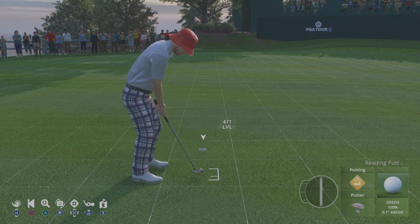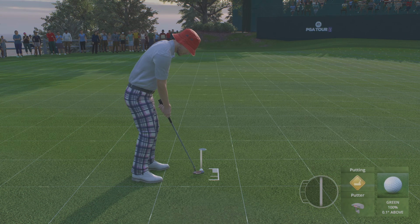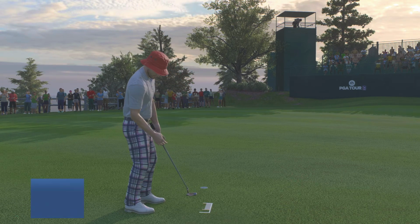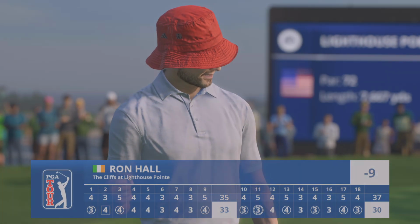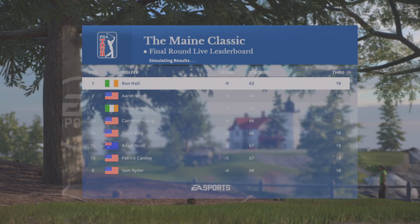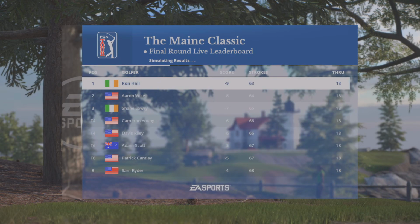Shouldn't be much in this for birdie. Okay, birdie at the last. It is a birdie finish. And that will close out a 9 under round of 63.